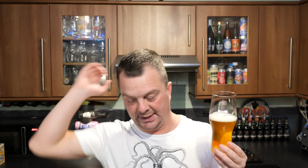Carbonation pushes the beer round the inside of the mouth, releases more of that flavour. Yeah, I'm in love with these big beers. I've let the cat out of the bag now, haven't I? These days, I really like quite a nice, big, strong beer. I'm always on the hunt.